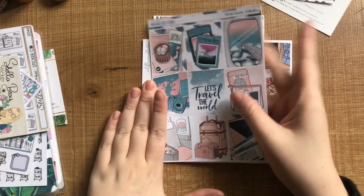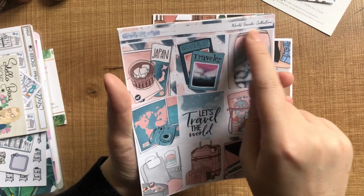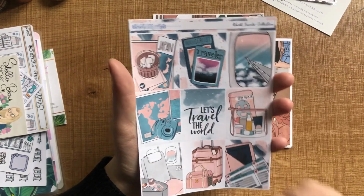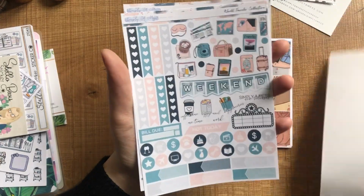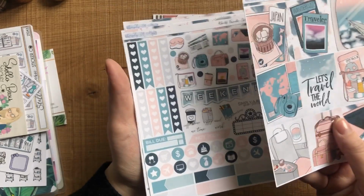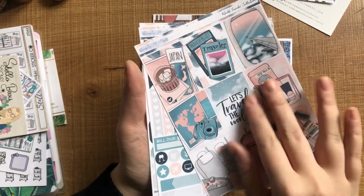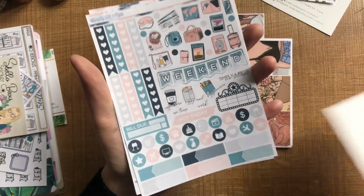Then I picked up 3 kits. This one here is a travel kit. I think it's called Wanderlust. Oh no, World Traveler. It's so convenient when it says what the kit is called up there. So here are the full boxes, and this is just like a nicer version of a regular matte paper, if that makes any sense. It's not super papery, but I wouldn't say it's premium matte, and obviously not glossy.